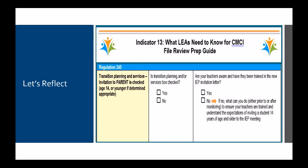All right, so let's take a moment here. We'll take about 2 minutes. This is on your handout, the What LEAs Need to Know file review prep guide. We're looking at regulation 245, transition planning and services: invitation to parent is checked. This will only take 30 seconds. If you have an invitation available, just make sure that the invitation to the parent is checked and that the student is also invited.